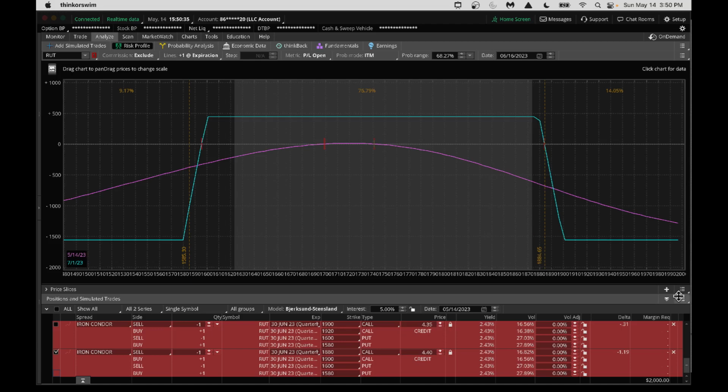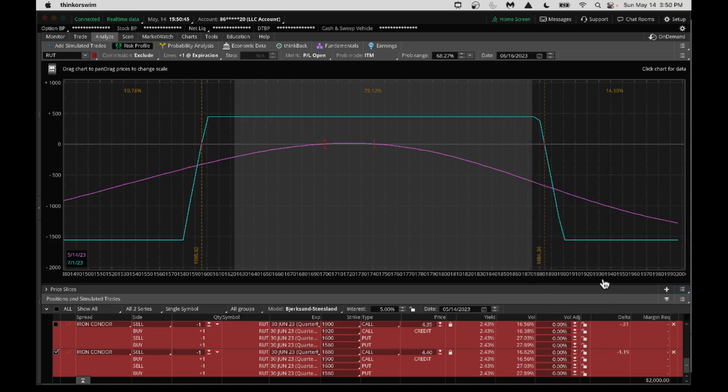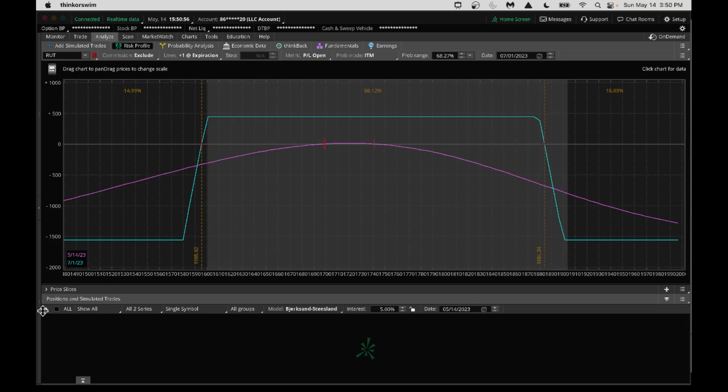And we'll also do one thing here. Let's set the slice to break even, as you can see here, and 7-1 is the expiration date plus 1. Let's choose that, and we'll also go right here on top here, and let's choose this one as 7-1. That's the Saturday after the expiration date. Look, we got a nice looking picture here. It tells you what's going on here.